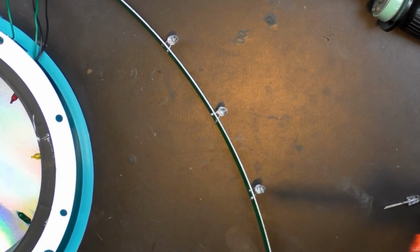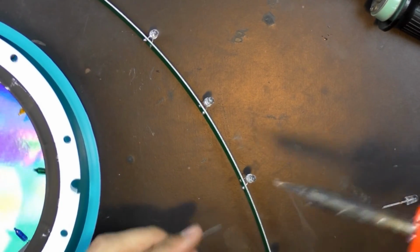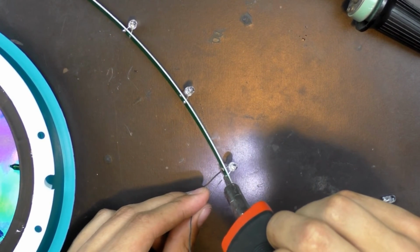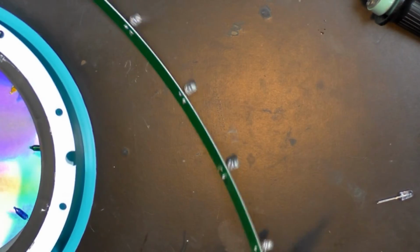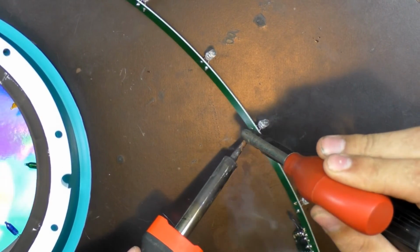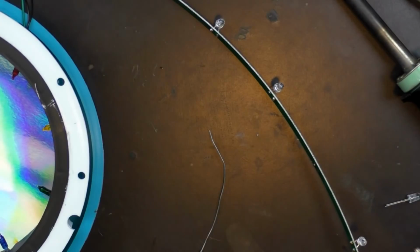Okay, so basically all I'm going to do is I'm going to wet this spot with a little bit of solder, fresh solder. Things nice and liquidy again. And then I'm hoping the power combined of this and my desoldering pump will be able to remove it. That's why they bent the LED leads, so that way they're harder to remove.